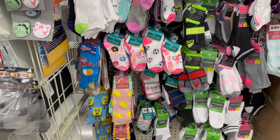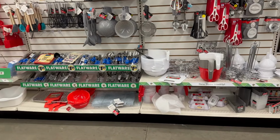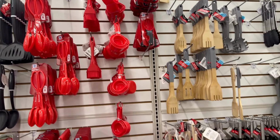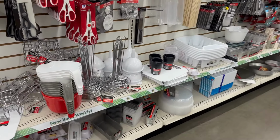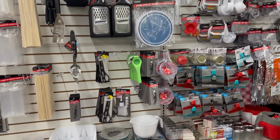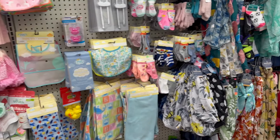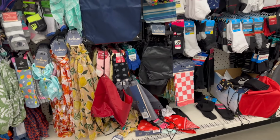Okay, here's some of their socks that they have at the end cap. Let me check out the long one. All right, let's go ahead and check out this area right here. This is the kitchen gadget area. Look over here. Okay, so this area is like the baby area. Moving over to socks, scarves, mittens, all kinds of little stuff, all the little cool knickknacks.